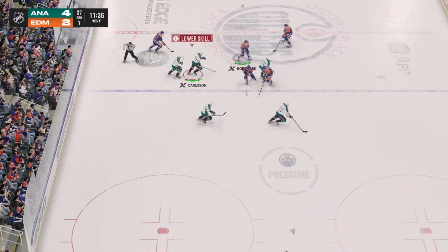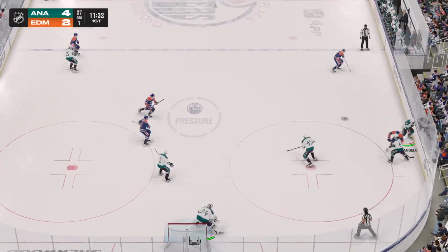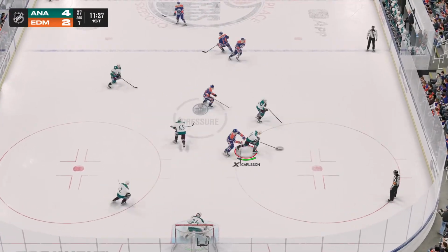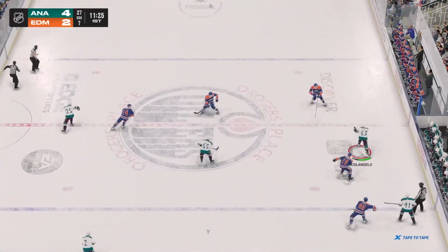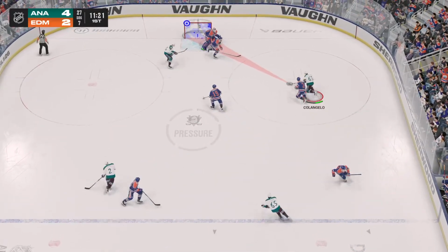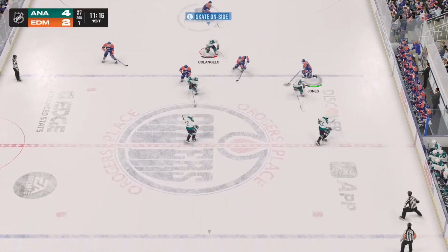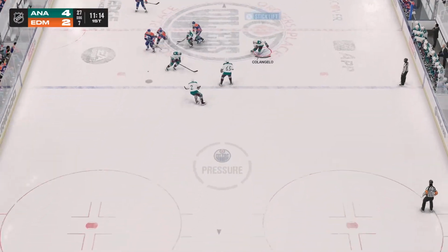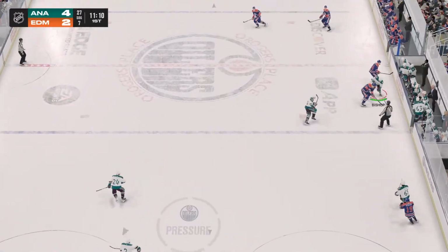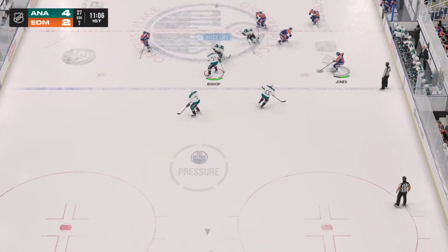Edmonton's won the draw in the neutral zone. Ekholm's got it against the boards. The Ducks have a hold of it in the defensive zone. Quick feed to Colangelo. And he can't hang on after that hit. Lazar's got the puck now here inside his own defensive zone. And they'll go off for a change after dumping it in. Quick pass to Bishop. Oh, and just like that, steals the puck and goes the other way.